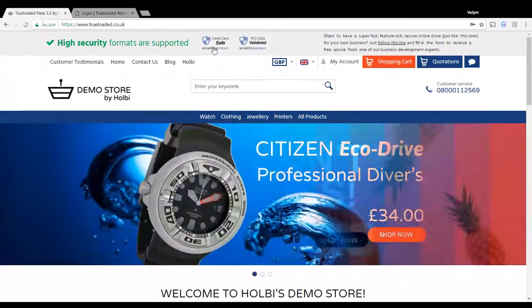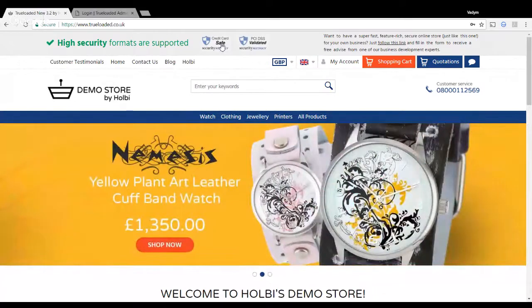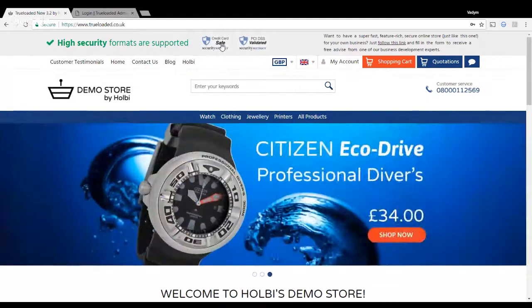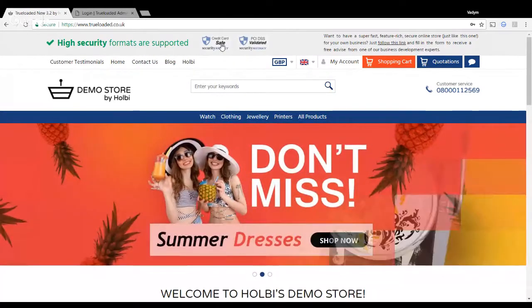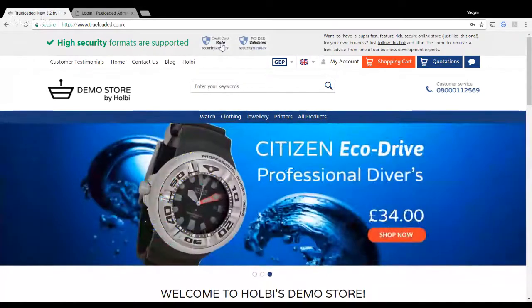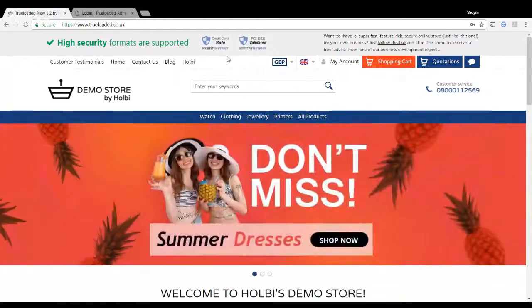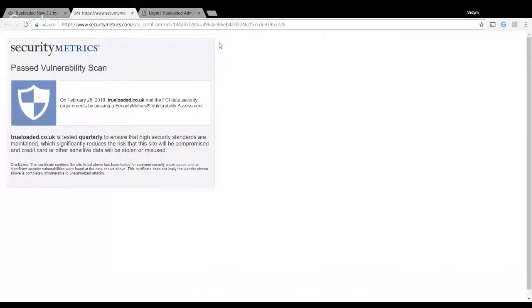There is a special scanner that scans our default latest version of TrueLoaded every so often, and every time there is a problem, we're quick to check it, fix it, and release an update. Here we see that it has been validated. Let's take a look. The latest scan happened a bit more than 2 weeks ago, and as you can see, it has passed the scan.